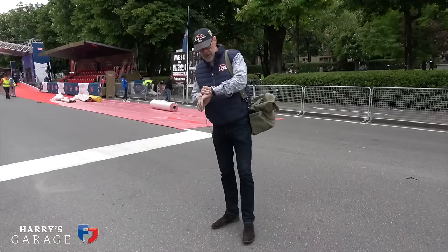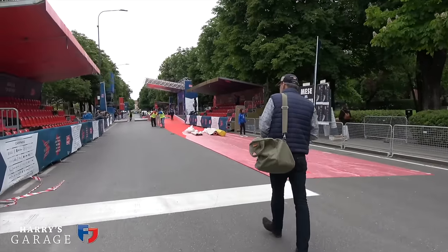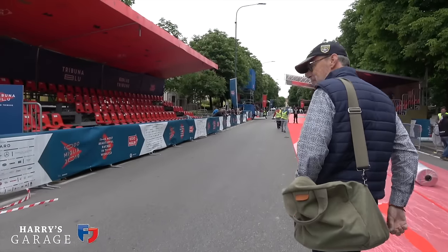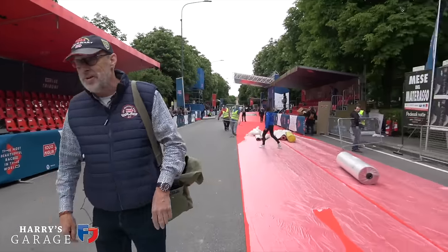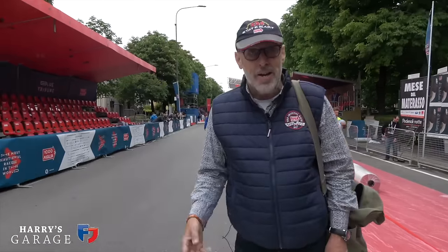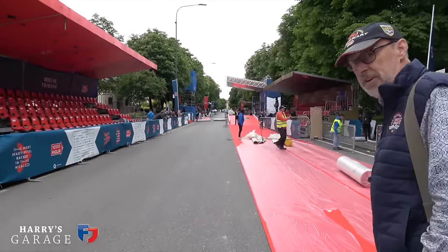Well, the first competitor goes over this line at 2:30. It's 10 to 1. Yeah, the Italians like leaving things to the last minute. As you can see, the red carpet is just going down. They just closed the road. We're going to find a restaurant, have a bit of nosh, and come back here for about 2:00. Well, hopefully they've finished it.